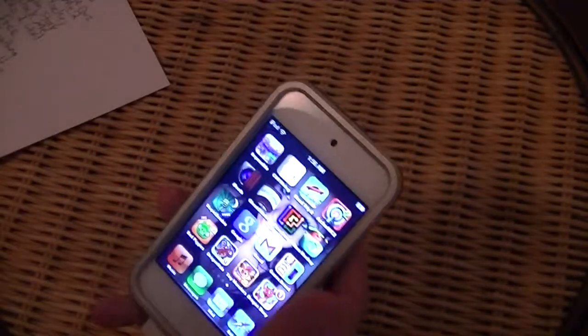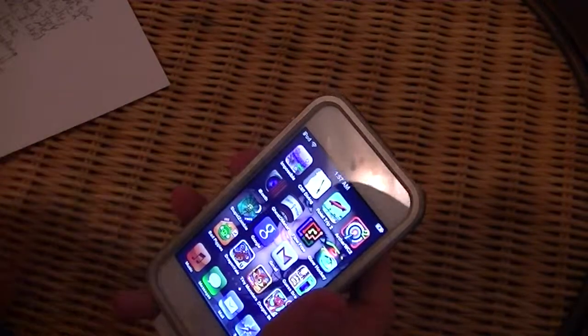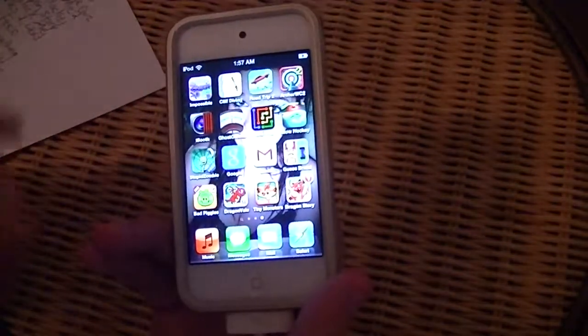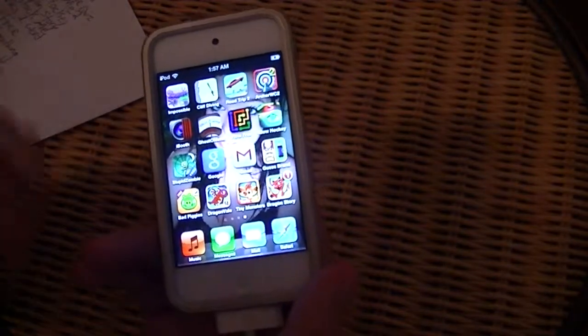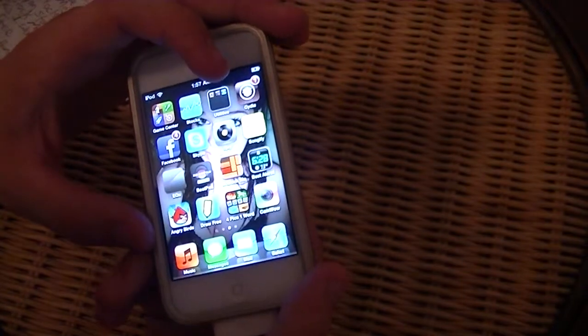Number 8 would be 4 Picks, 1 Word. So this game I came across because a lot of people were posting stuff on Facebook of it at one point in time. I was like, what is it? So I decided to check it out. I think my girlfriend checked it out first and then got me into it.